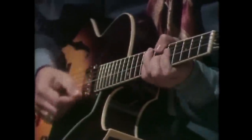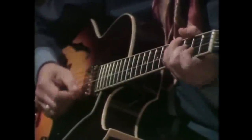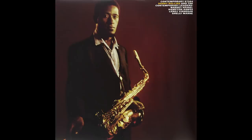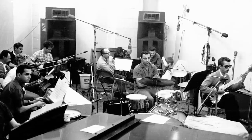Okay, next on our list is the wonderful Barney Kessel, a prominent American jazz guitarist who recorded with jazz greats Charlie Parker and Sonny Rollins and pop groups Beach Boys and the Monkees. Barney was an early member of the all-star studio session group The Wrecking Crew.